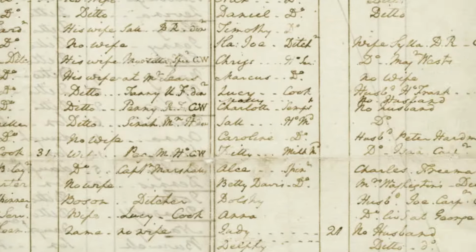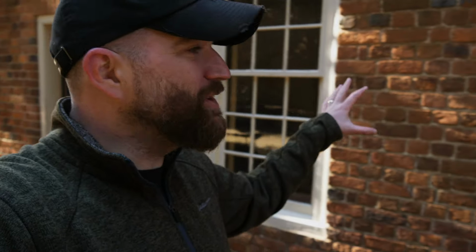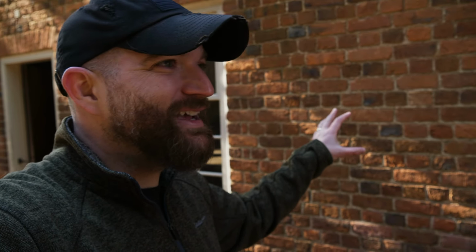So this structure right here, as we've mentioned, is not the original structure. The original burned down in the 1830s from a fire that started right here in the stove room that I mentioned earlier. Whenever they reconstructed this building, these bricks were taken from bricks that were part of the original White House. The White House got kind of a redesign and an update in the 1950s. So they took bricks from there, brought them here to reconstruct the slave quarters and the greenhouse.